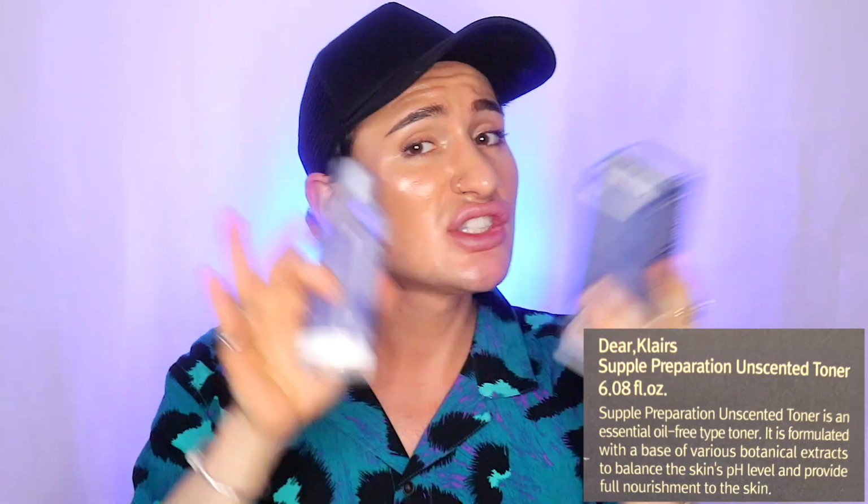Okay, so back in the days, we used to need this because cleansers used to disrupt the pH levels in our skin, but nowadays cleansers are formulated to keep the pH levels stable, so truly this feature is not needed anymore, but still, and provide full nourishment to the skin. So I mean, this all sounds very interesting. I cannot wait to see what Dear Klairs is going to be giving to the girls. So without further ado, let's put this bad boy to the test, shall we?